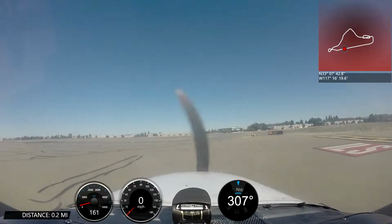That 083 radial, direct to Robin afterwards. Okay. And we're going to do a GPS hold, so I want to see you be able to program it and everything like that. Okay. We'll come in for the GPS Yankee. All right.